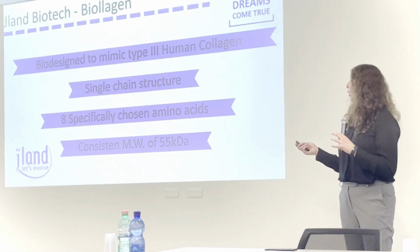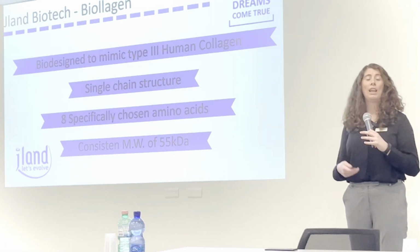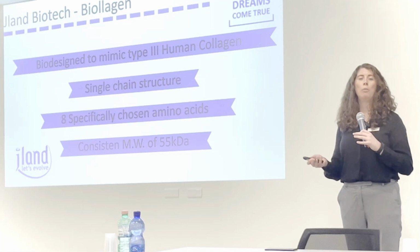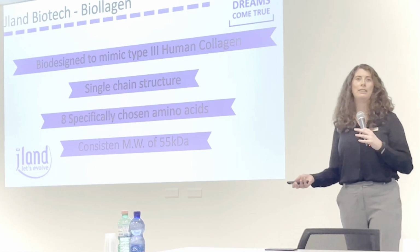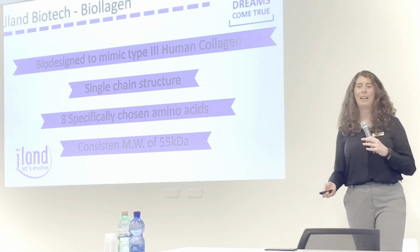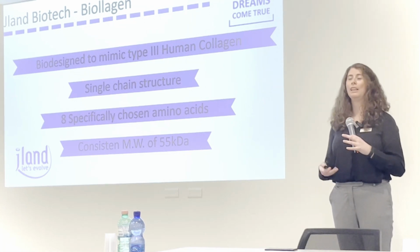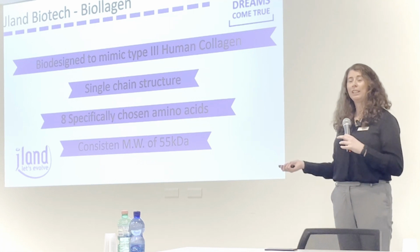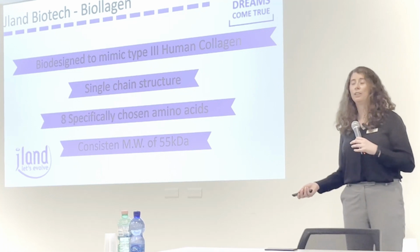So our first product, VIOLA, was produced to mimic type 3 human collagen. We looked at the natural sequence of type 3 human collagen. We then looked to take the parts that are most relevant for the bioactivity we were looking for. Naturally in skincare and in cosmetics, we were looking at anti-aging efficacy, moisturization, things like that. So when we designed the molecule, we wanted to keep the bioactivity that would benefit this application. We only have a single chain structure, so natural collagen comes in a triple helix, whereas our product is only a single chain.